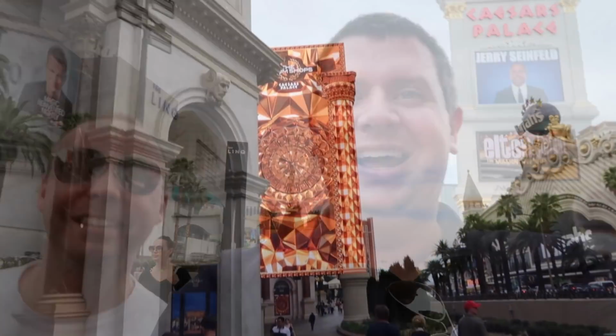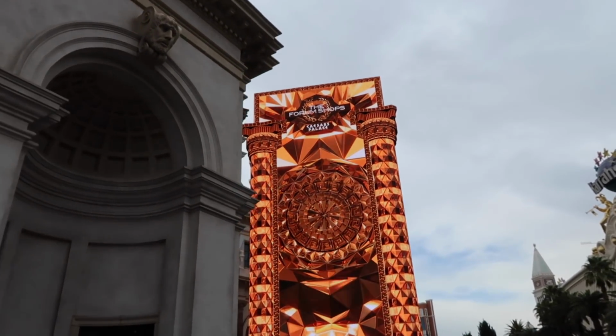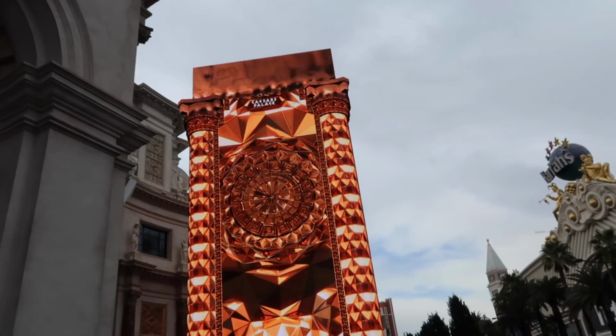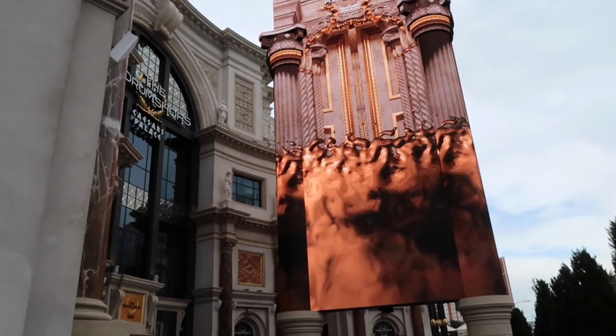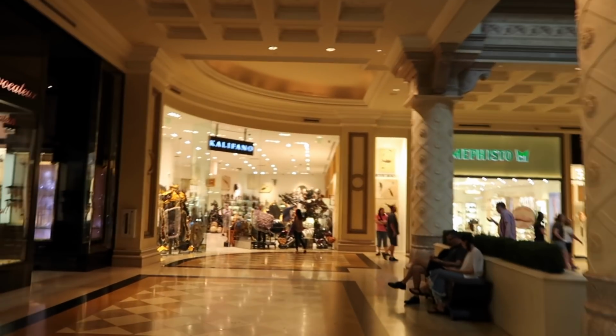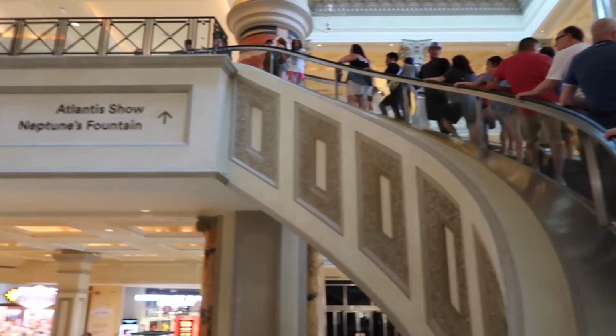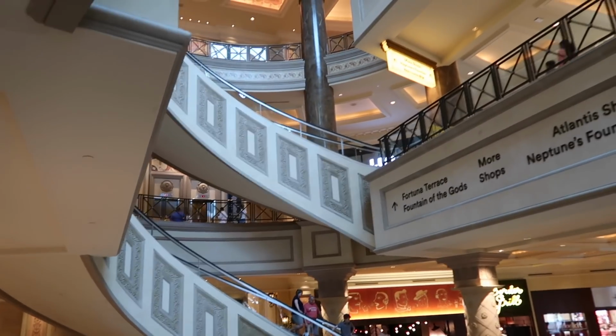With the swirly escalators. Swirly escalators. We need some swirly escalators at home. Here we go. Round. I wish our local shopping centre had this. You going round and round? Round and round.